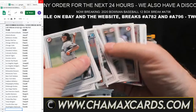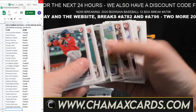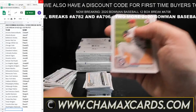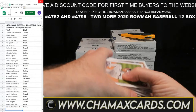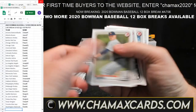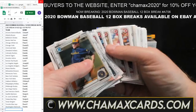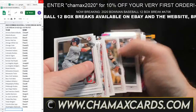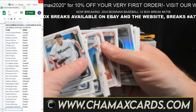Aquino. There we go. Blake Rutherford of the White Sox. Oh, yeah, the auto. That's a nice thing with Bowman. You know it's coming up. Royce Lewis. Montero. Talent pipeline for Pittsburgh. Kyle Lewis for the Mariners. I guess we're in total duplicateville now. Lugo for the Red Sox.